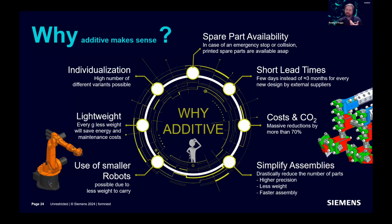And once we start to make things lightweight, consider different materials and so on, we start to get, let's say, benefits on the performance of the system, like we can think about using smaller robots. And for sure, we have a very, very high impact on costs and CO2 emissions. So it's not only about a component. When you start to do, let's say, part identification, or start to think about where you can apply additive manufacturing on your components, you have to consider the system. Maybe the cost savings that you are going to have for that specific component are not so big, but the benefits that you can get through the whole system are more significant.